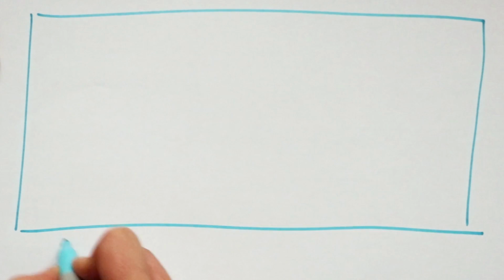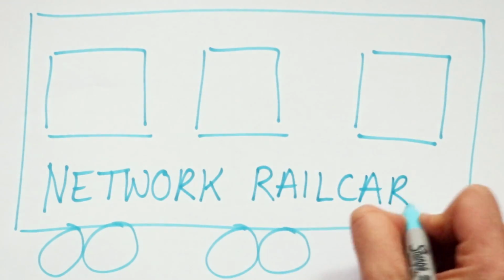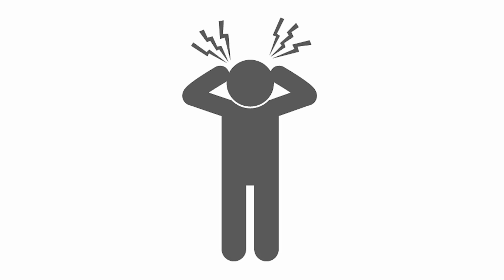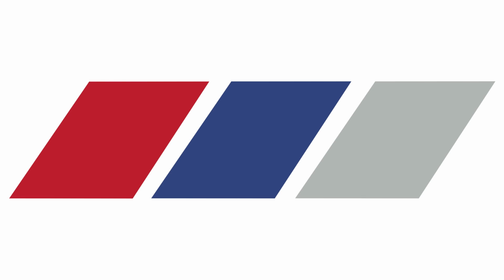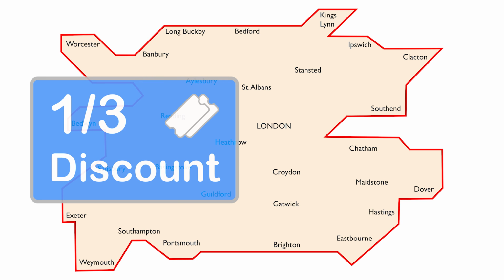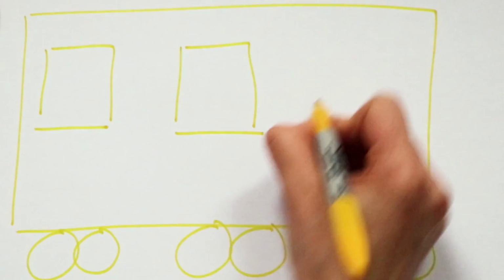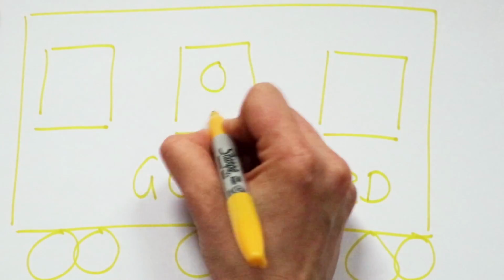An unusual railcard, this one, as it's only valid in a defined area in the southeast of England. It's a hangover from the old days of Network South East. An individual can get a discount on off-peak fares, but on Monday to Friday there is a minimum fare of £13.